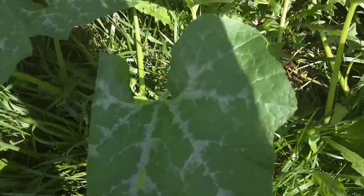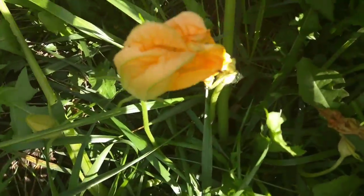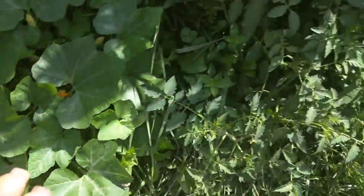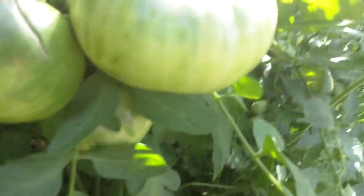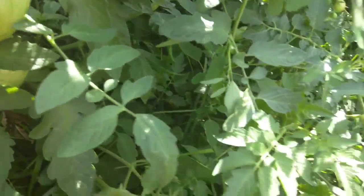I have to spray these down with some neem oil because I have a little bit of powdery mildew and lots of ants all over these flowers. But yeah, I have a pumpkin. These tomatoes are fucking humongous, and as you can see, I have a little bit of over and underwatering going on here. No blossom end rot, thank fucking God.